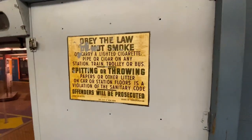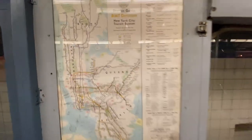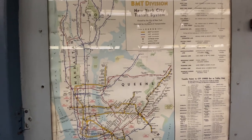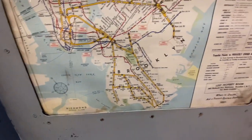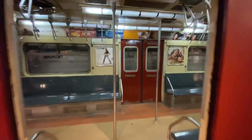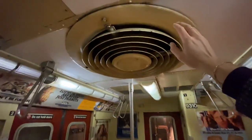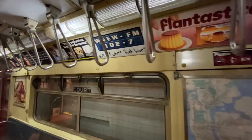It says, obey the law, do not smoke, spitting or throwing. Offenders will be prosecuted. Here's the BMT subway map. Lots of little kids. Good morning. So here we have another one. And here they finally covered up the fans. So it'll be a safety hazard. And here we have a little bit more modern advertisements. Now we're going to the 1970s and 1980s.